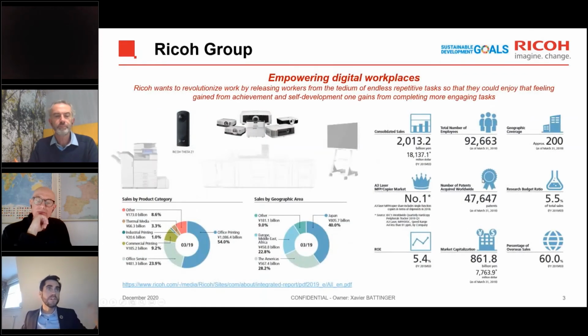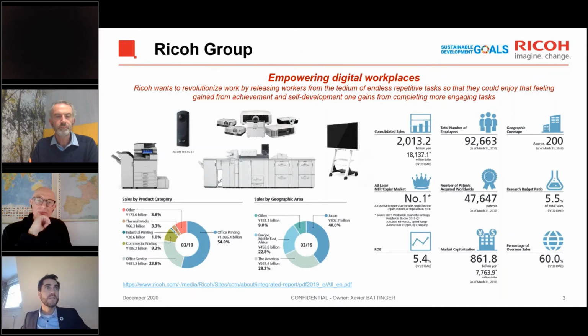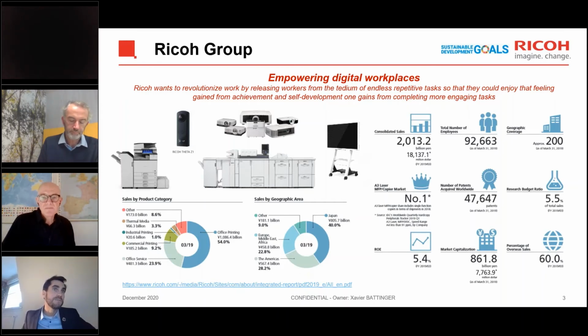So let me start with some very general information about the Ricoh Group. Basically, and to make it short, Ricoh is a global leader in sophisticated office solutions. Our products include copiers, of course. I guess we are well known for that, but also projectors, interactive whiteboards, 3D printing solutions, 360 cameras and many other advanced electronic devices. Our tagline today is empowering digital workplaces, which means that we want to help our customers enhance their office productivity and therefore enable them to allocate their employees to more engaging tasks.